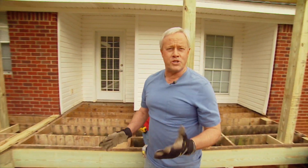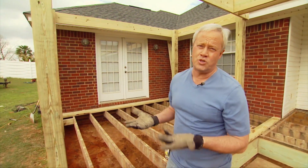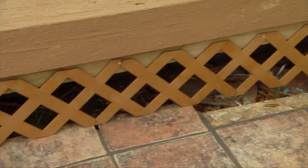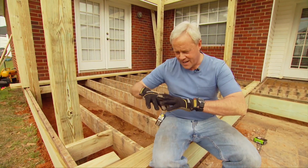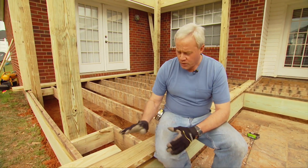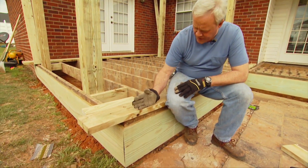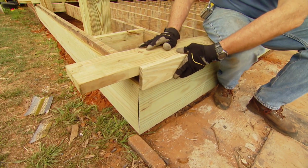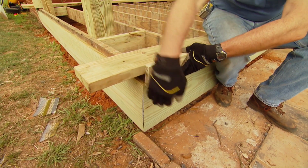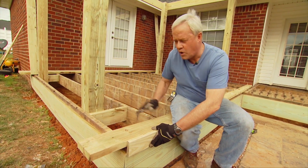See, we're using the 1x12 treated for the skirt board along the bottom, and a lot of times people will use lattice work, which is a little overused, and especially when you have just a small area like this, will make it kind of blend right into the ground. What we're gonna do on the edges here, we're gonna take the 2x6 and move it out 3/4 of an inch. Then we're actually going to cap it with another 1x4, just like that, so you can see how it'll look as we turn this corner 45 and move right on down the line.